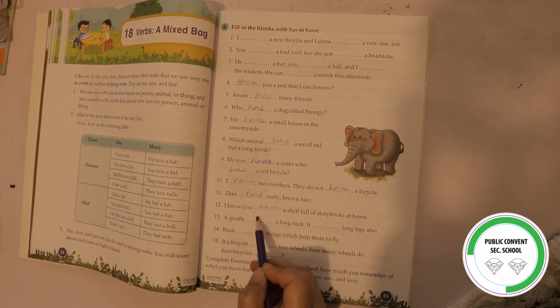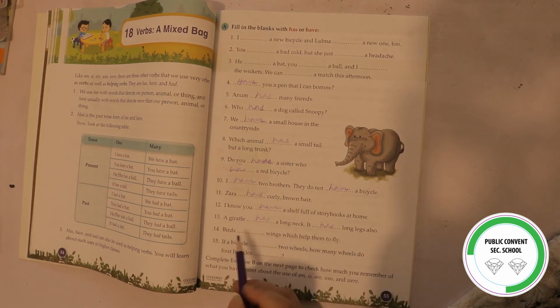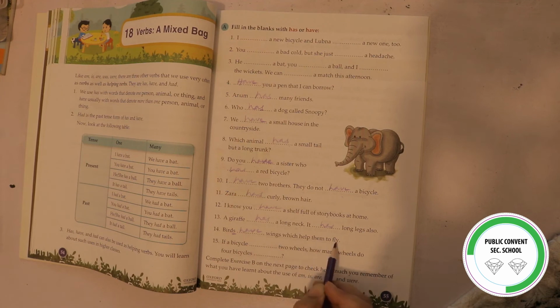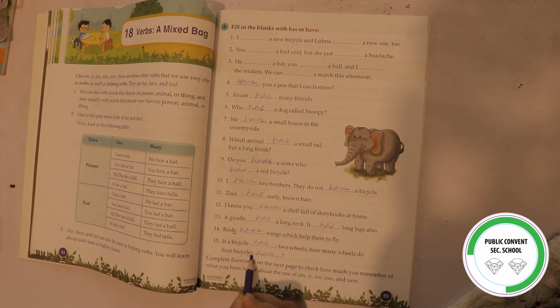A giraffe has a long neck. It has long legs also. Birds ज़्यादा है ऐसे लगा हुआ है इसलिए have आएगा. Birds have wings which help them to fly. If a bicycle has two wheels, this is one bicycle, so we are using has. If a bicycle has two wheels, how many wheels do four bicycles have? Now these are bicycles, so we will use have.